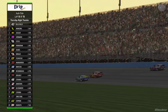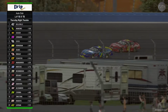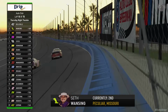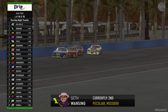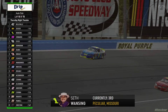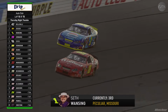How about Seth Wansing? He's got a new number as well. He just sped by in the number 1 Pepsi machine to the inside of Matt Seeger. And Kansas City's Seth Wansing moves up into second. Ryan, he hasn't raced in forever. It is amazing that he's up here in the second spot. Yeah, absolutely. I actually texted him the other day, and I'm like, hey, you doing all right, buddy? And he's like, yeah, I'm excited to get back racing. And man, he's looking pretty good out there in that number 1 car tonight.